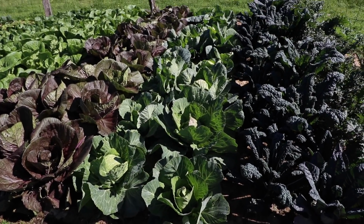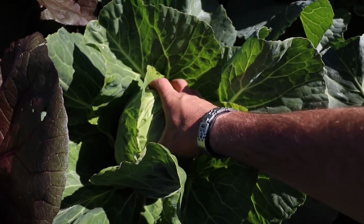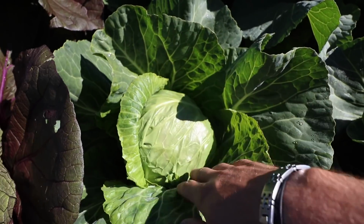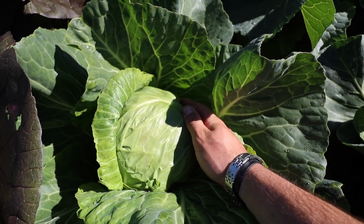These Copenhagen market cabbages are doing great. The heads on these guys, I don't know. If I was Justin Rhodes, I'd probably kiss this cabbage. It's a beauty.